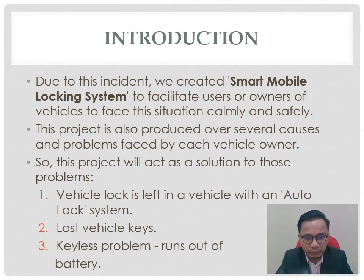Due to this incident, we created a smart mobile locking system to help users or owners of the vehicle face this situation calmly and safely. This project is also produced over several causes and problems faced by vehicle owners, so this project will act as a solution to those problems. The first is the vehicle key being left in the vehicle with an auto lock system. The second is a lost vehicle key, and the third is a keyless problem, that is, the keyless remote running out of battery.